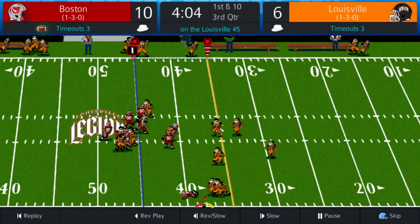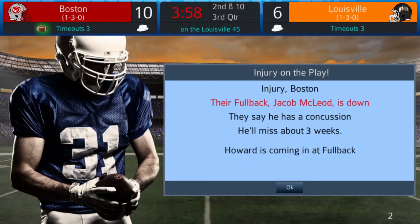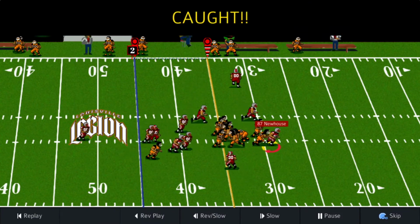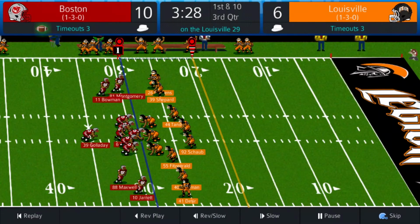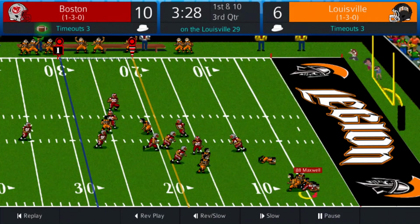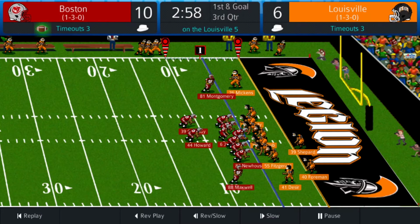Jarwin back to pass. Again, more pressure just out of the outstretched hands of Maxwell. Once again, 2nd and 10. Boston. McLeod down, though. Having to come into play. Right there. Gets it to Newhouse right across the middle. 1st down. 1st and 10. 16 yards. Makes it to the 29-yard line. Jarwin again, calling his own number. Back to pass. Jarwin. Single coverage. Gets it to Maxwell. 1st down. 1st and goal after the 24-yard reception.